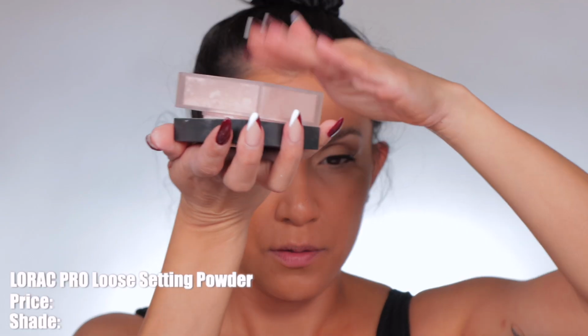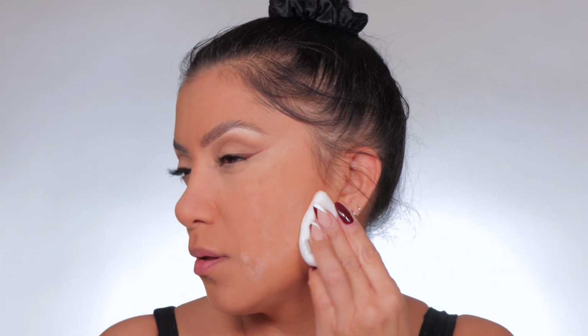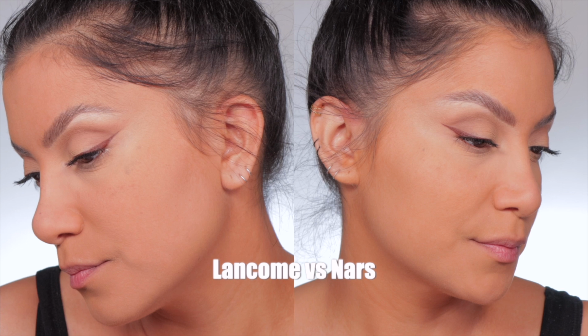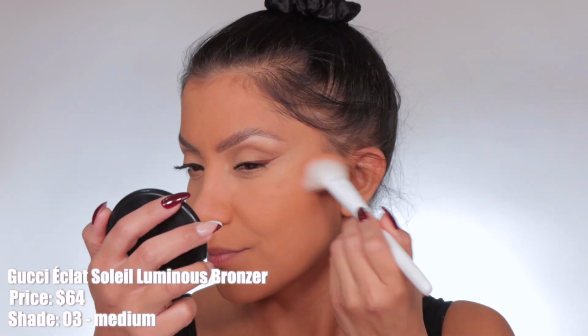Now I'm going to set the skin with this pink Lorac setting powder in the shade Soft Rose. I'm going to add it all over my powder puff and set both sides the same way, just because this way is my favorite and it will hold everything together, especially because we have oily skin. How does it feel? Oh wow, they feel the same. Dried down. Okay, here's Lancome, here's NARS. After powder, NARS looks a little bit better just because it's more of the pigmented foundation, right? This one looks good, but I feel like we're a little maybe more dried down here. So let's finish up the face and BRB.